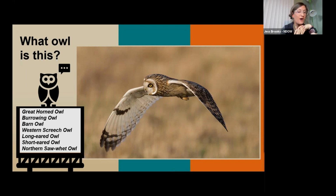All right, next. It's not a barn owl. I see that coming up in the chat. It is definitely not a barn owl. It is a short-eared owl. Good job, Joy. So a short-eared owl will have the white on the underneath of the wings, but the rest of the body is brown, tan, spotted, streaked.